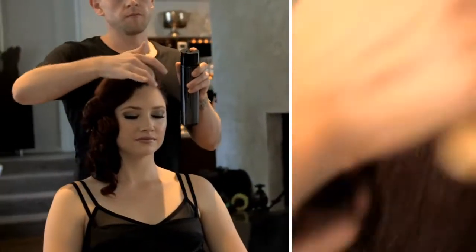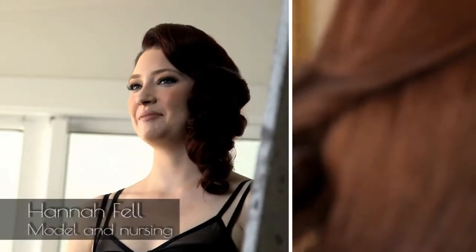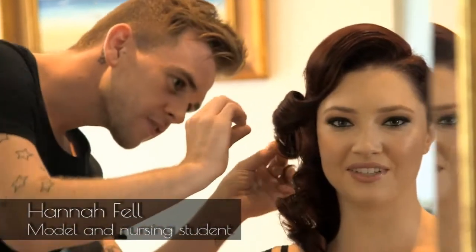I'm a natural redhead, but I've never had this kind of red before. The dark roots. It's really vibrant. I feel really good and really confident.